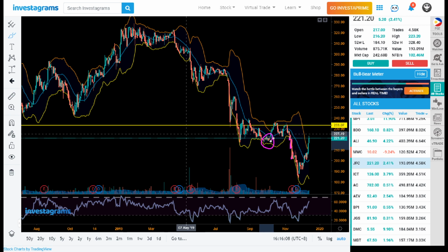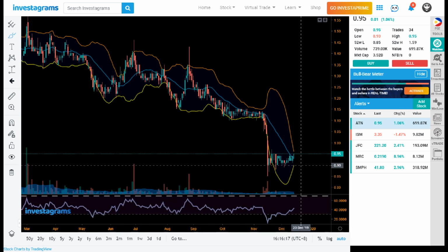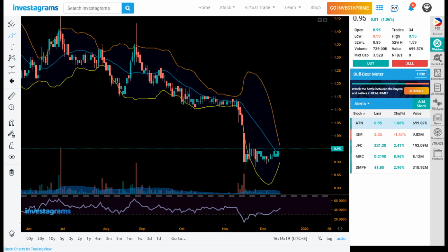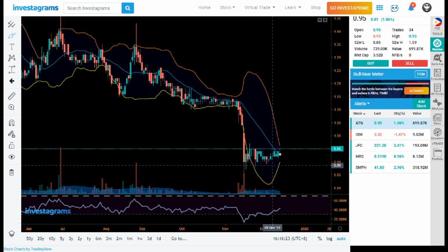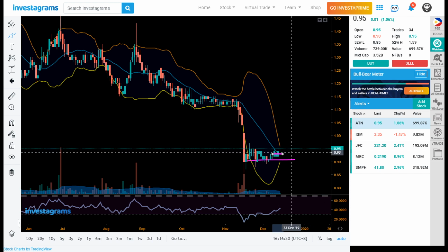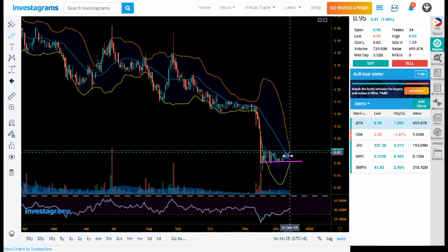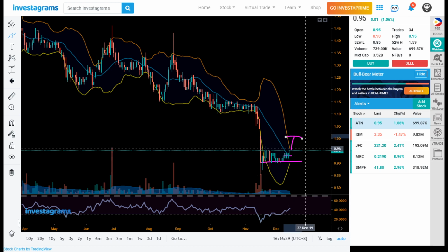Hi Ericsson, ATN and ISM. Okay, ATN has given us some bounce. Actually, it's still consolidating within the area, but finally we have crossed the MA20 line. Okay, that area. But this is the support, and now we have crossed the MA20 level. So I would have to say we are now starting to gain some momentum on the positive side. We'll see some more movements on the upside in the coming days.